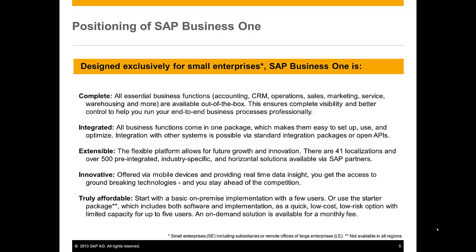And then, of course, there's the Business One on-demand solution, which is available on demand, i.e. you access it over the internet, with no need to install any infrastructure in your organization, and you can access that by paying on a per user per month basis. You can start, as I said, from as little as one user, and we have organizations with hundreds of users using SAP Business One today.